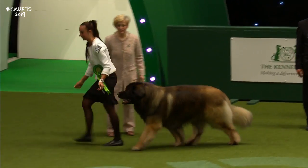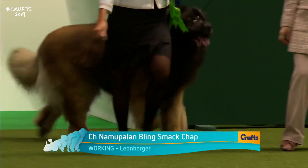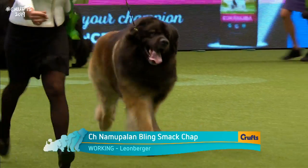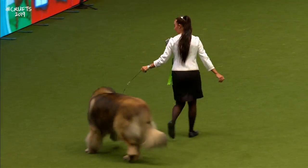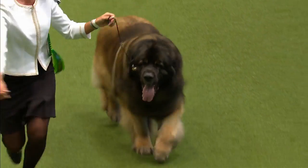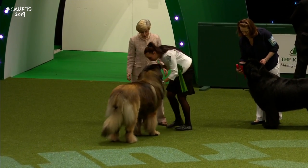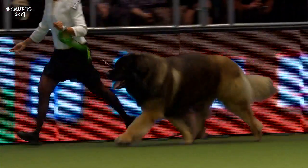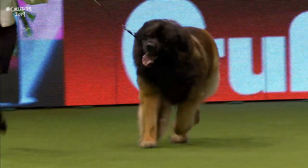And the next dog we'll see in this shortlist is the Leonberger. This is Marvin, the Leonberger, 6 years old. Such an impressive looking dog. This is the best of breed winner, number 5926. And there he goes. He has come from Malmo in Sweden to compete.